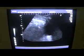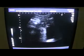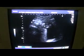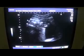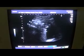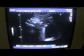But as I move the probe, now from here, when I angle the probe towards the right side, you will see a tubular structure again. Here, this, appearing as an echo-filled tubular structure. This is the outline of this tubular structure, and this is the right wall, this is the anterior wall, so at the margin of where the upper and the right wall of the urinary bladder meet, there is a tubular structure which is an implanted ureter.